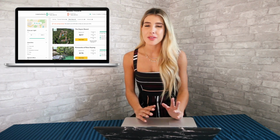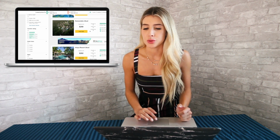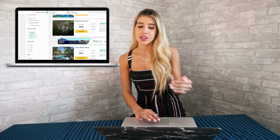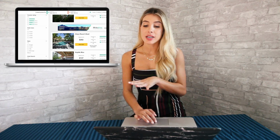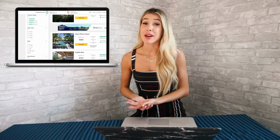If you do want to stay in a bit of the swankier hotels in Ubud, you are looking at around $200 to $300. So this one's a really nice one right here. Kamandalu. So this one's $290 a night and has really beautiful villas, and usually these prices as well will be kind of for the basic room. So once you actually go in and look at the villas, if you want a really nice villa that has a pool, maybe an infinity pool, you might actually be looking at like $400 to $500 a night.